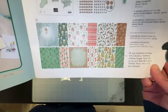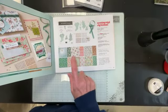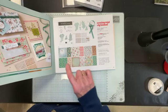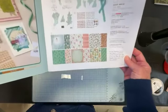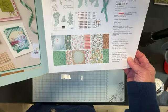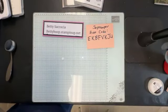which involves this paper right here. They're 12 by 12 sheets of paper. And the pack of paper is $12.50. But $3 from every package is going to be donated to children's literacy, which I think is a really significant amount. I'm proud of Stampin' Up! for doing that. So this is the paper I wanted to show you.